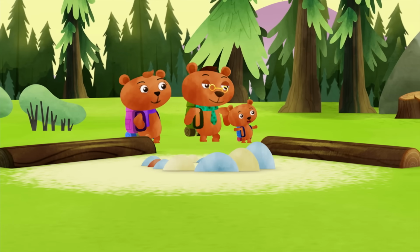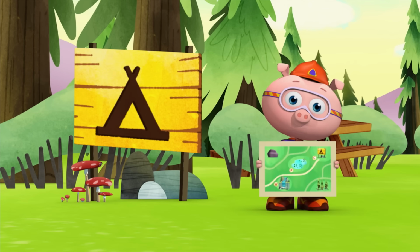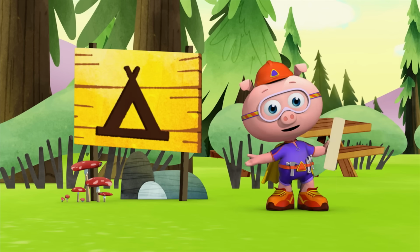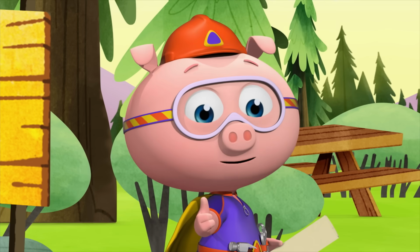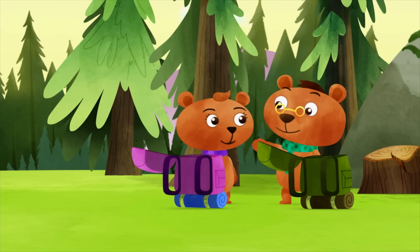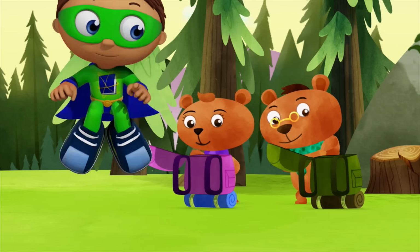The campsite. Lickety letters. We used the alphabet trail map and made it to the campsite. Let's give ourselves a big thumbs up. Let's set up camp. Remember to look out for super letters.